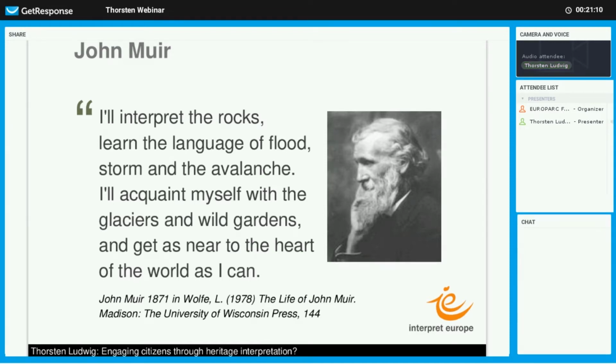So this was what he thought interpretation is: getting as near to the heart of the world as we can. This is well mirrored by the idea of the trailside museum, to expose visitors to the original objects and sites, let them experience on their own, and then come to their conclusions. I will come back to that later, because this is a very fundamental point. In heritage interpretation through the last decades, we were not always focused on bringing people to the things and letting them do the work and come up with what it means to them.